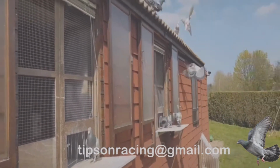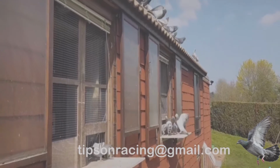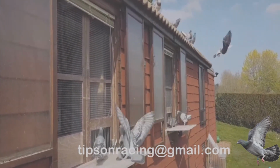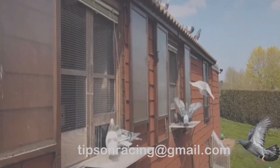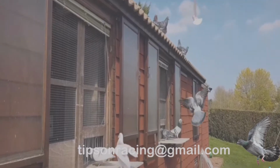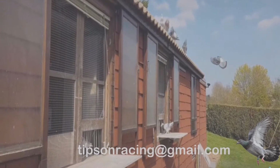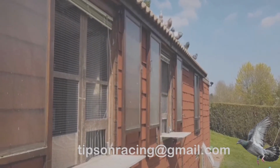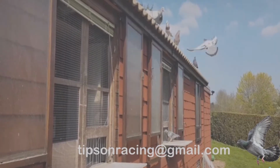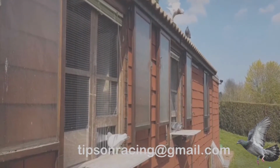2. The biological process of molting. At its core, molting is controlled by a complex interplay of hormones, primarily influenced by changes in daylight hours, photoperiod. As days begin to shorten in late summer and early fall, the pigeon's pineal gland responds by altering the production of melatonin. This hormonal change triggers a cascade of events that initiate the molting process. The molt begins with the shedding of old feathers. This occurs in a specific sequence to ensure that the bird maintains its ability to fly throughout the process. Typically, the molt starts with the inner primary flight feathers and progresses outward.